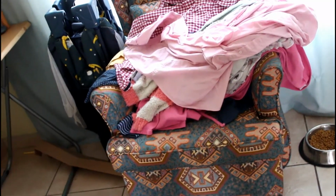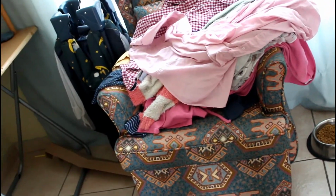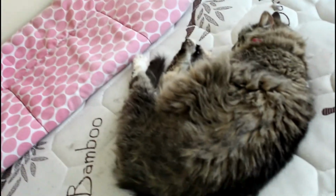Okay, that's clean laundry for Mick and I, but I don't want to do anything with it because I still need to do our room. Okay, muffin, obviously. Yeah, this is it, guys. This is how far I got.